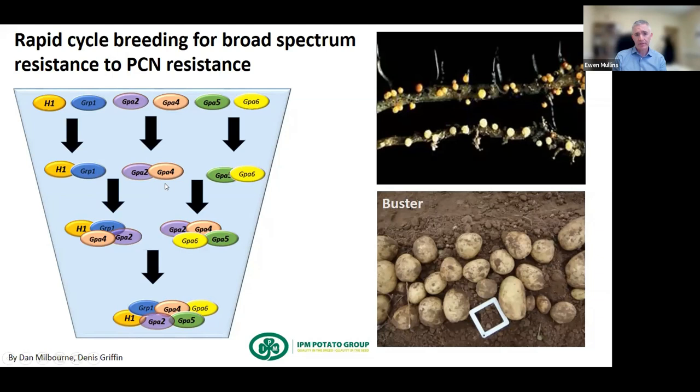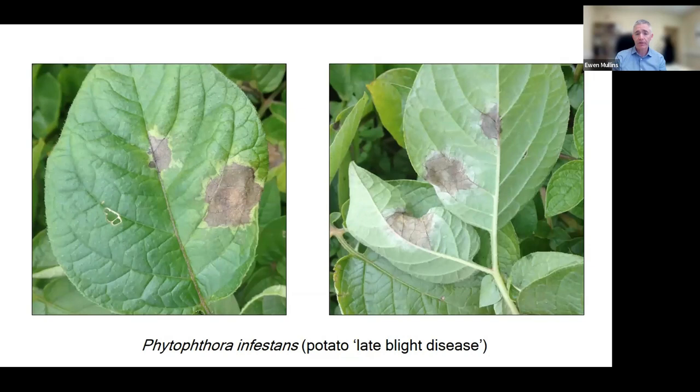So using marker-assisted selection, which in a way is effectively a DNA fingerprinting technique, Dan and his team have been able to identify individual genes for resistance to PCN, as you can see on the top left, H1, GPA5, and GPA6, et cetera. And then crossing material that has each of these, they effectively pool the genes into one particular variety at the bottom. And that's Buster, that contains all six of these genes, H1, GRP, GPA2, et cetera. That process would not be possible without this rapid cycle breeding that they've developed here and the marker-assisted selection. And that's just one example of how you can use molecular techniques to deliver more resistance into material.